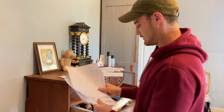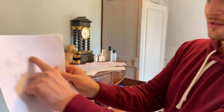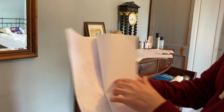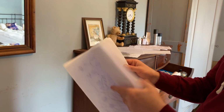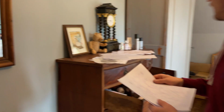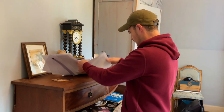I've got all of those design stages from start to finish. Even there's an element of it that was drawn separately and added later. Some different versions of different things. See that? There you go. That's the rough pencil version. It's all there. Got all of the design stages of it. Also got some other things in here.